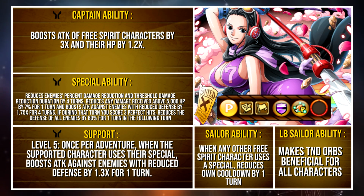Kizuna rare recruit Robin is a Psy character of course, and she is also cerebral and free spirit. She has 2 limit break abilities, one of which is int damage reduction and the other one pinch healing. For her special ability, Robin reduces enemies' percent damage reduction and threshold by 4 turns, and she also reduces any damage received above 5000 HP for 1 turn, which means that she gives you a threshold.